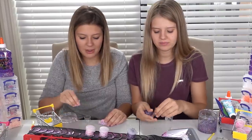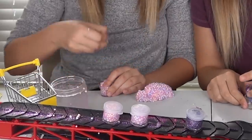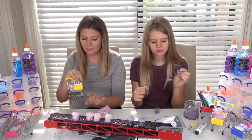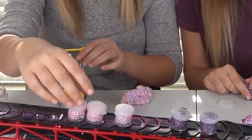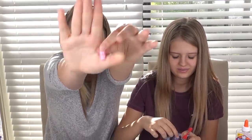All right, let's go ahead and package our last slime ball. Look at my disco slime. I made a big slime this time. I made so much. I got all mine, so I'm gonna go ahead and put it back into the cart. Guys, look, I made a tiny container of slime. Oh my gosh, this is for emergencies.